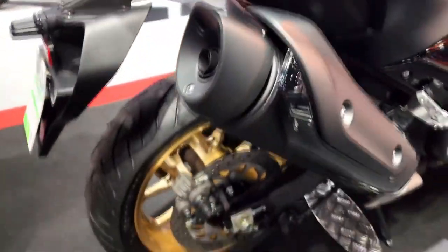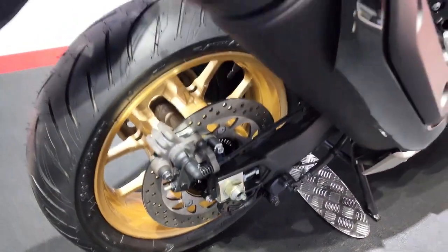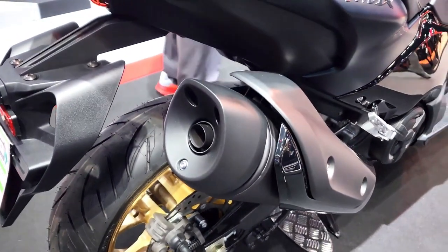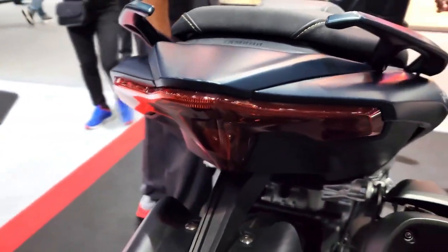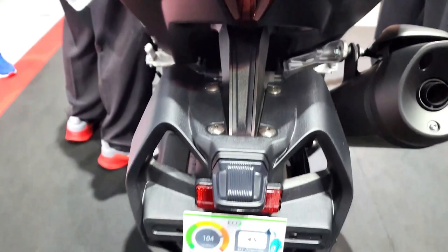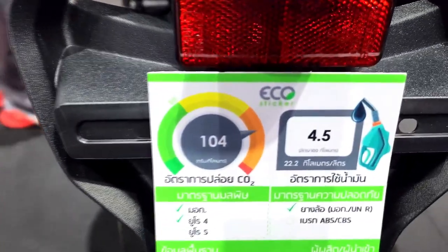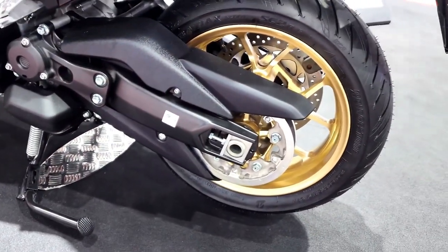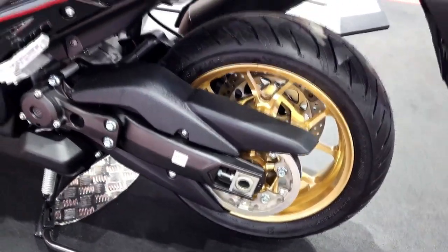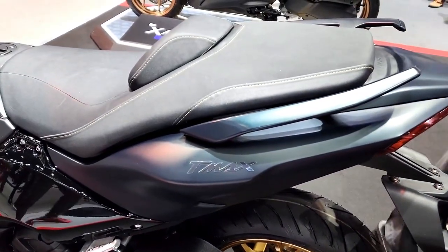Overall, the Yamaha TMAX 560 TechMax is a fantastic choice for a sporty and practical scooter that's perfect for commuting and weekend adventures. Its combination of performance, comfort, and practicality, along with its advanced technology and premium features, make it a top choice for riders of all skill levels. If you're considering purchasing a new scooter, the TMAX 560 TechMax should be on your list of options.